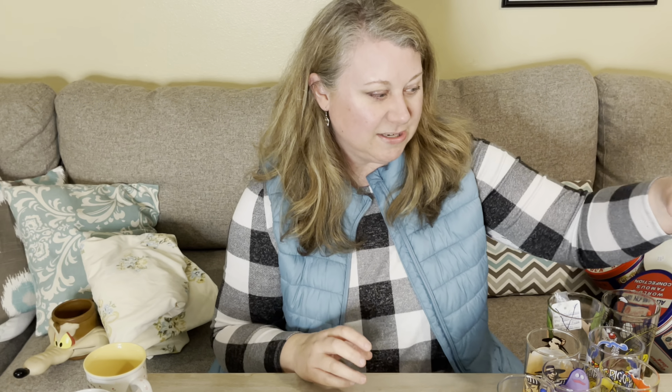I don't remember how much we sold it for before, but it doesn't have the lid, so it wouldn't sell for as much. And then I just thought this was cool. I had never seen this tin before, but this is a George Washington pipe tobacco tin.